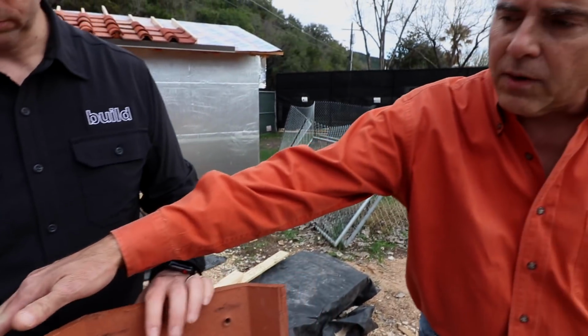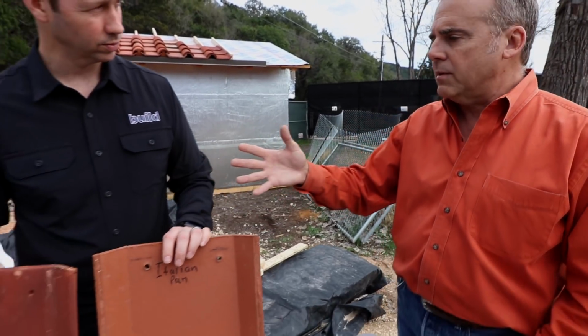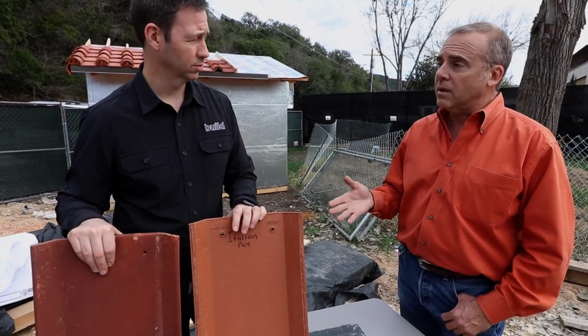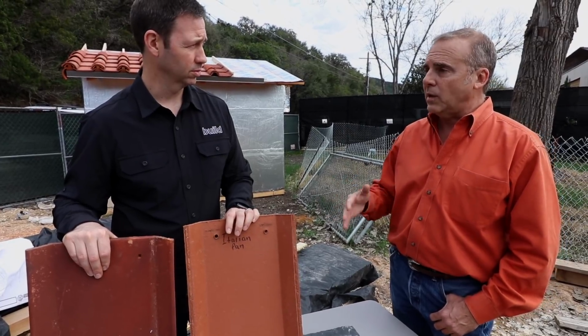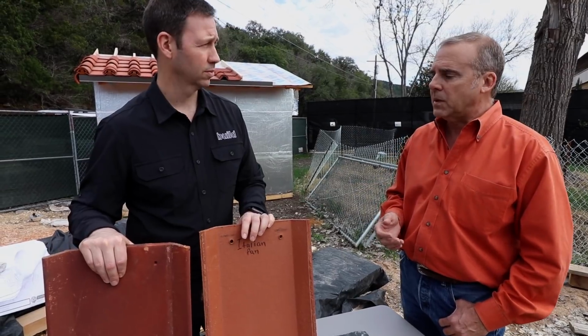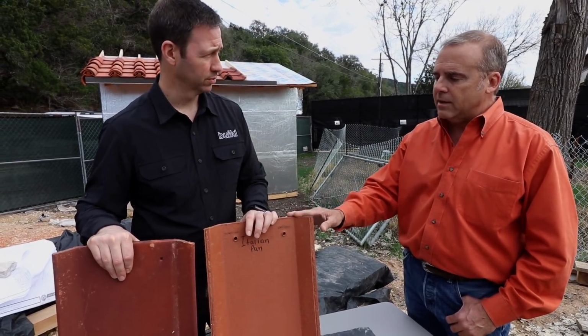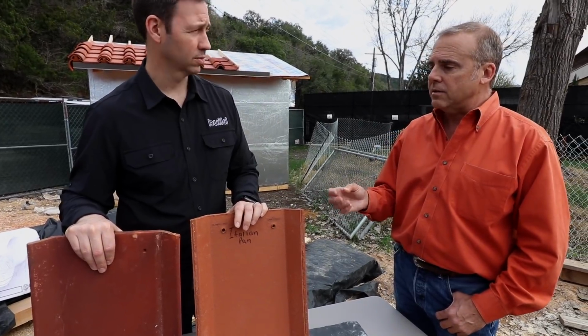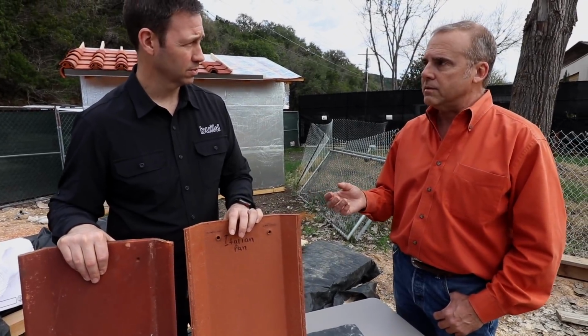Well, this is a mid-grade tile, basically a mid-grade absorption percentage, still acceptable in the Texas market, but it's not what's going to be considered a superior tile that will last beyond 100 years, probably a 75 to 80-year lifespan. The other one here actually is a denser clay, and that's basically the difference. That higher density is going to translate to longer performance in the weather.